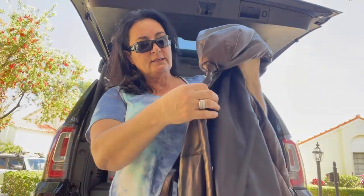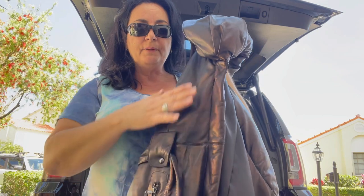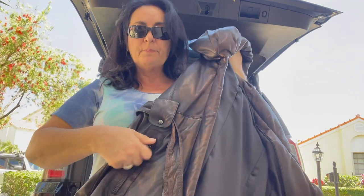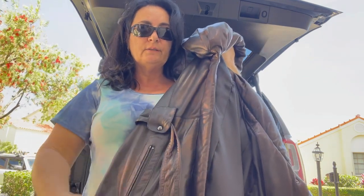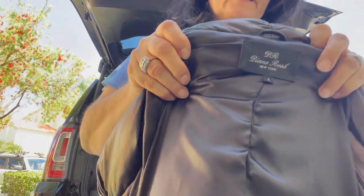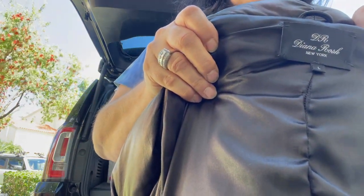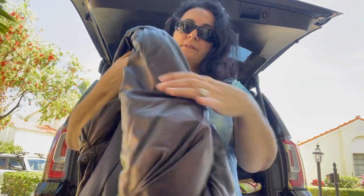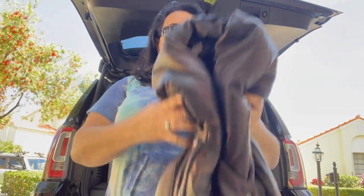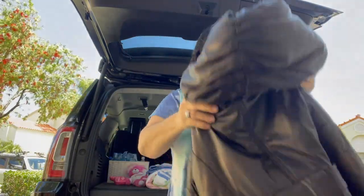It's in excellent condition. It's black, but it has like a copper hue to it, if you can see that. The zippers are in great condition, and I'll show you the name on it. It's a size large. It says New York. It's got this beautiful full collar. Very pretty. Excellent condition. Very beautiful.